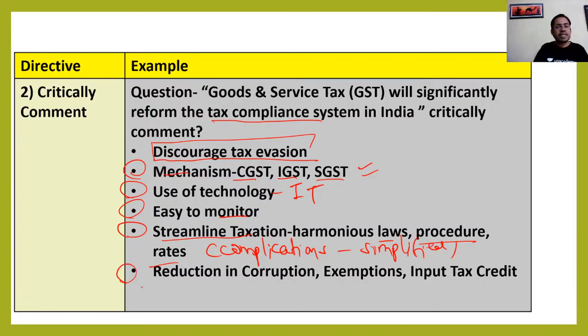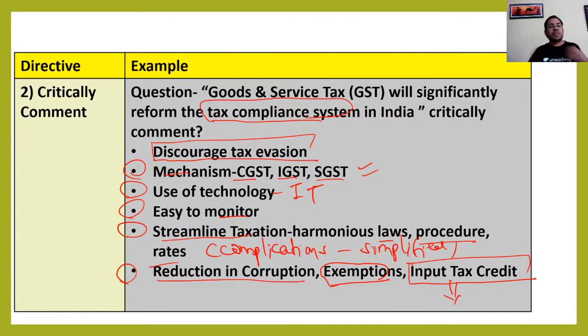Also, there is reduction in corruption. So, lesser the corruption, more the tax compliance. There are some exemption in GST, so that exemption will also promote compliance. There is also input tax credit to small industries or companies which are generating revenue less than 20 lakh rupees. So there is also input tax credit. So because of all these factors, GST will significantly reform the tax compliance system in India.